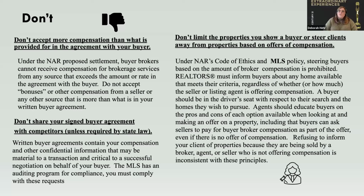Do not limit properties you show a buyer or steer clients away from properties based on offers of compensation. This is really important, and I know that our agents don't do it, because we're all good people, but make sure that you're not trying to find out what the compensation is before you show the home. Under NAR's Code of Ethics and MLS policy, steering buyers based on the amount of buyer broker compensation is prohibited. Realtors must inform buyers about a home available that meets their criteria, regardless of how much the seller or the listing agent is offering in compensation.